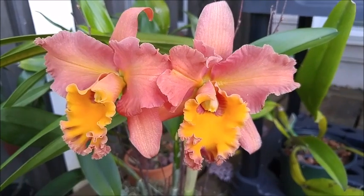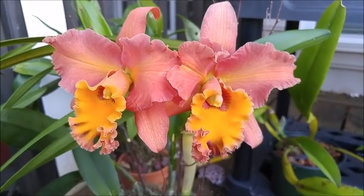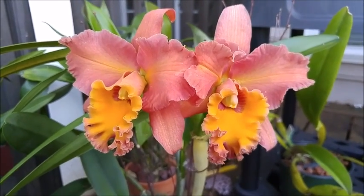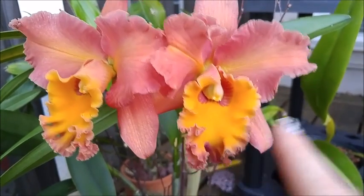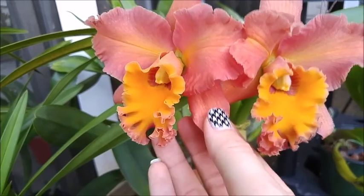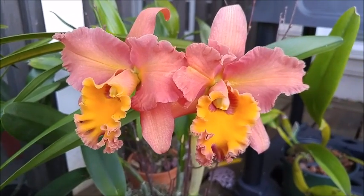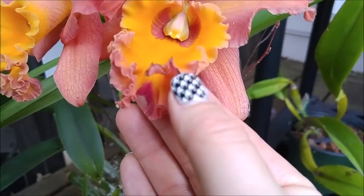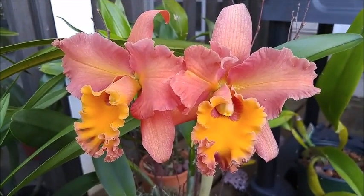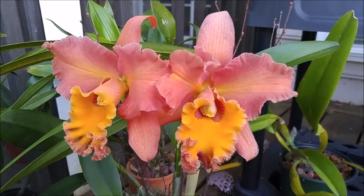Now, I take no credit for blooming this one. I just had to purchase this one. It was so incredibly beautiful, still is beautiful, and it's highly fragrant. This is my newest addition, Brassolaeliocattleya Pisgah King, and it is so, so pretty. This is almost like an egg yolk kind of color, and then you have this rose pink. It's just absolutely beautiful, and I think it'll be even better with fresh blooms. These ones are actually a few weeks old. As you can see along the petals, there is some browning, so that tells me that it's been in bloom for a while. So I will hopefully be able to show you some fresh blooms given a few months' time and allow this one to form a new lead.